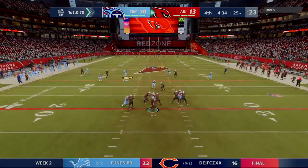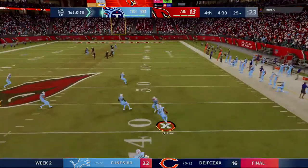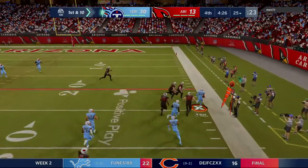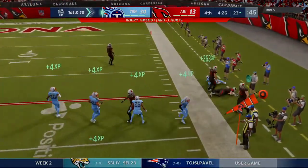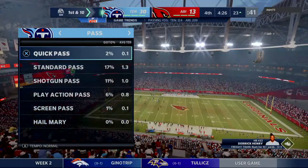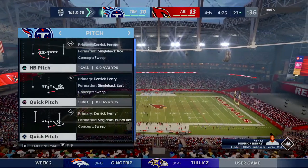After the pick six, they go right back to the air. Now he lets it go deep for Kirk. We got an injured player, and unfortunately, that's the quarterback, Jalen Hurts, who's down on the field. While the training staff takes a peek, we'll take a break.